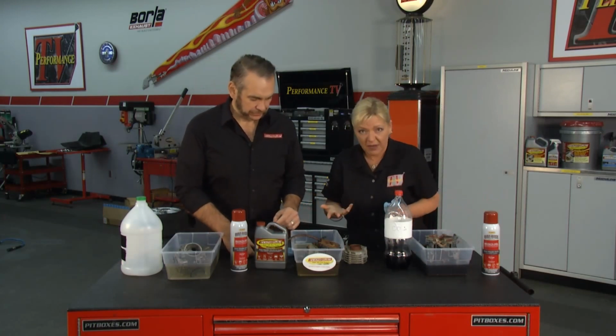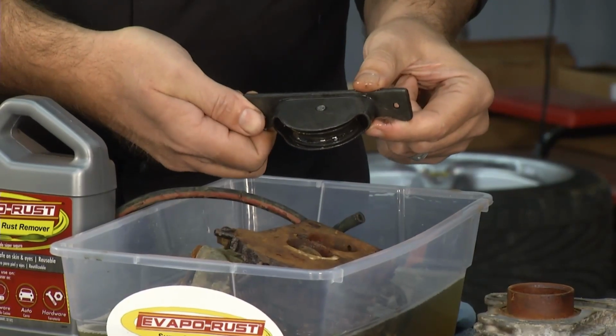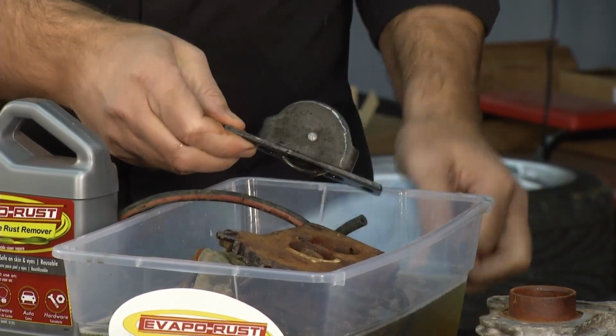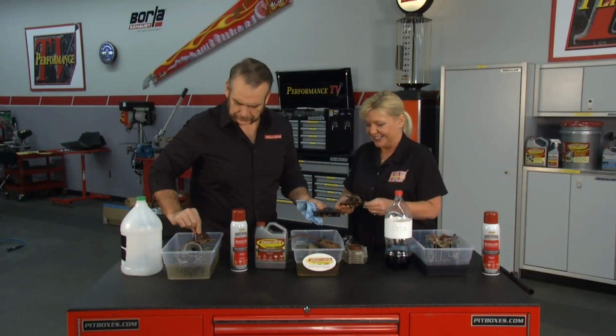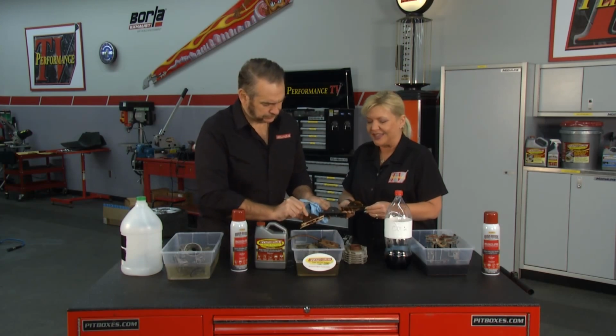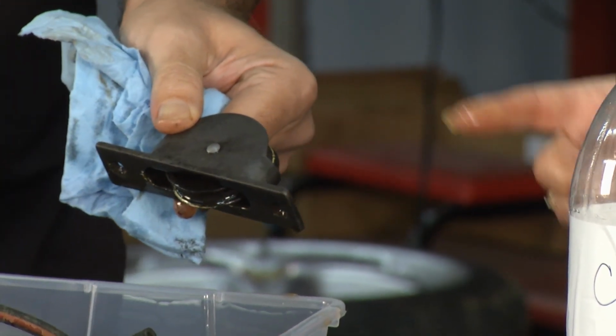And this stuff's not smelling or anything like that. Nope. And you can see our part here is completely de-rusted. Absolutely. That's a big difference. Look at this between the two. Well, let's look at the three. You can just see that. And we dropped them in all about the same exact time. 2 hours, not hurting anything.